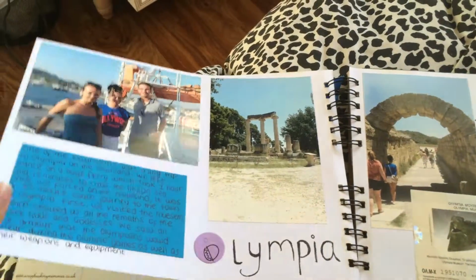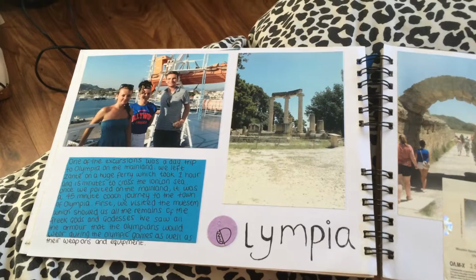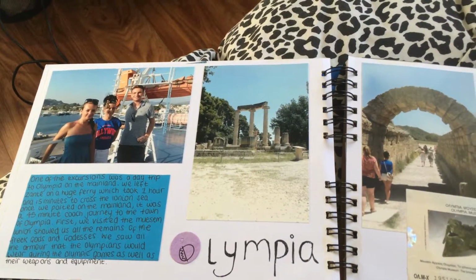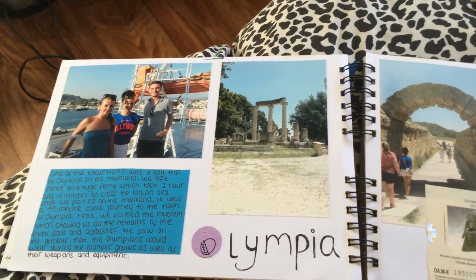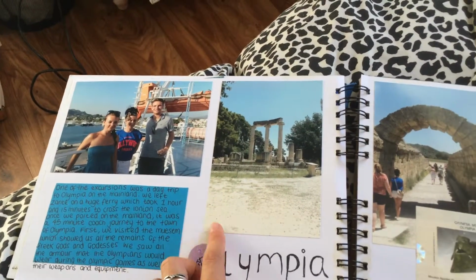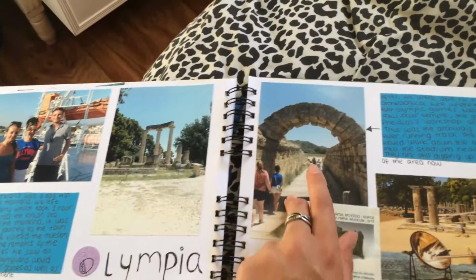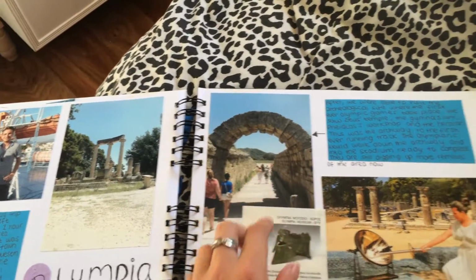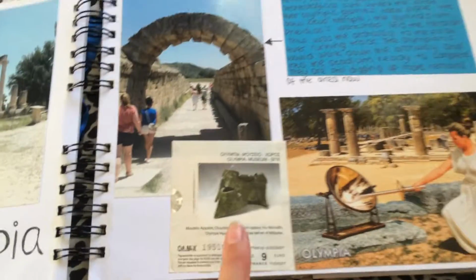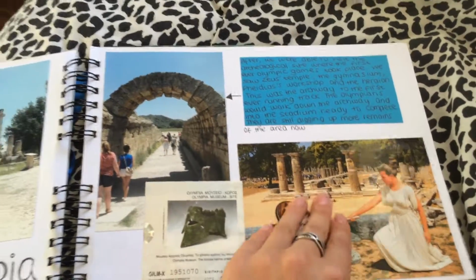This was one of my favourite excursions that we did. This was to Olympia on the mainland. Basically it's where the Olympics first started, so we get a guided tour of it. We went on this massive ferry from Zante. It took about an hour to get across to Olympia, and we got a guided tour of the Olympic sites, the first ever running tracks and all that sort of thing. This is our ticket for the Olympic Museum as well.